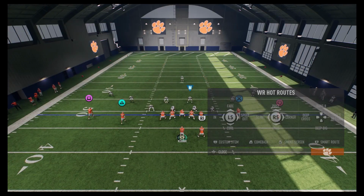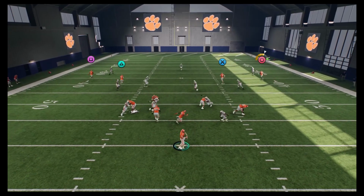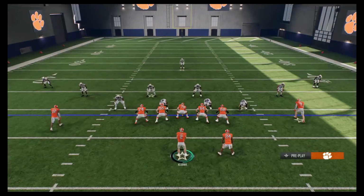We'll go with the custom stemmed out route, which might be my favorite. Turns his hips. Click on. He didn't even turn his hips completely. Click on, rocket catch. It's all day long, boys. Get into practice mode. Try this out. You see all the different routes we can do it out of. I recommend outside wider on the hash marks, but like I said, you can do this with tight end streaks or slot streaks as well, but I think it's easier on the outside with all these different routes.